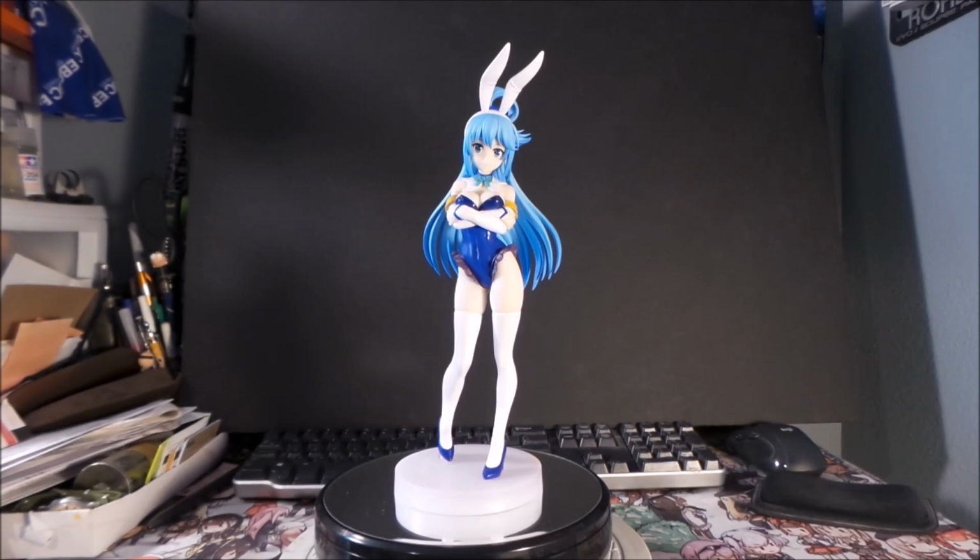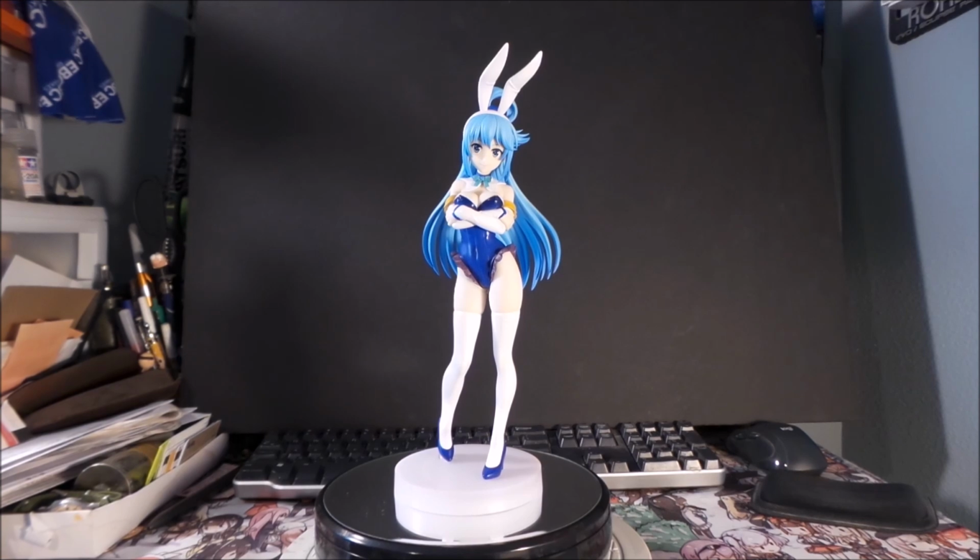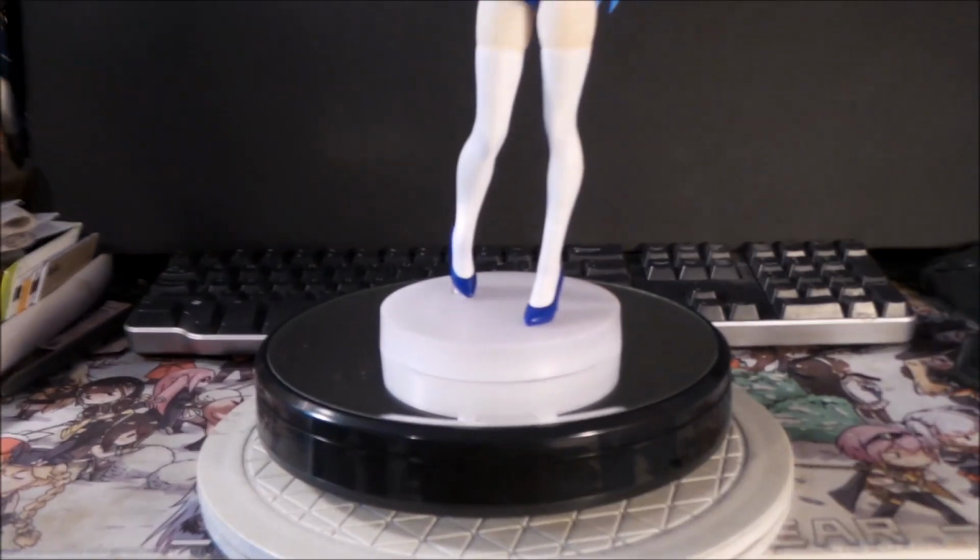Okay, Hades Mega's back, and let's take a closer look at this figure. For the most part, Hades Mega is pretty happy. There's some kind of disappointing stuff about the bottom of the figure, and when we get there, I'll talk about it. So let's start at the base, and we'll work our way up.